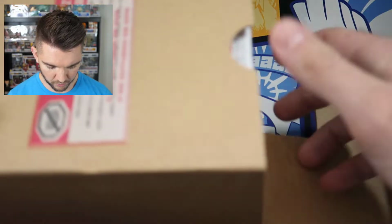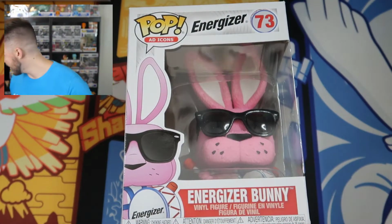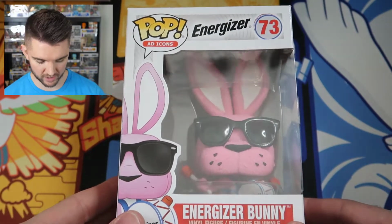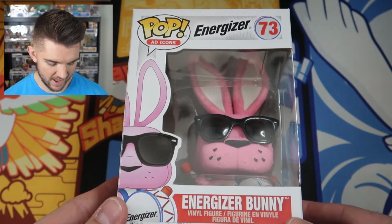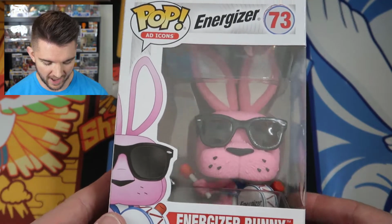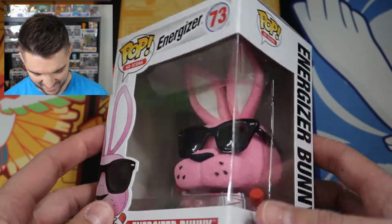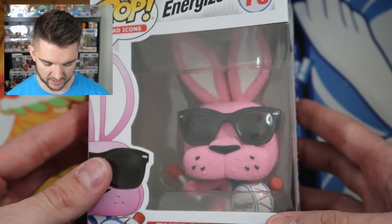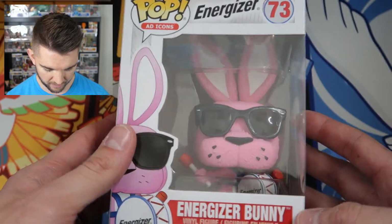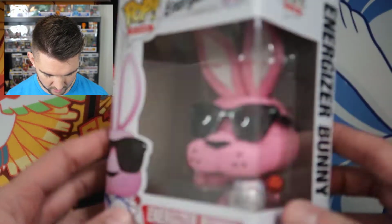The next pre-order that I got here is an Ad Icon. Back in the 90s, I was playing Pokemon Red version on my Game Boy Pocket, and that sucker required so many AA batteries. I was playing it hours and hours a day, and we used Energizer. I'm not trying to justify why I got this. I was going to buy this even if I used Duracell or something. But I just really like the old Ad Icons from my childhood. And yeah, he looks cool.